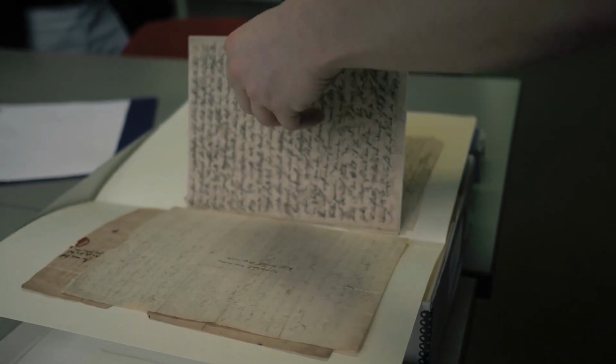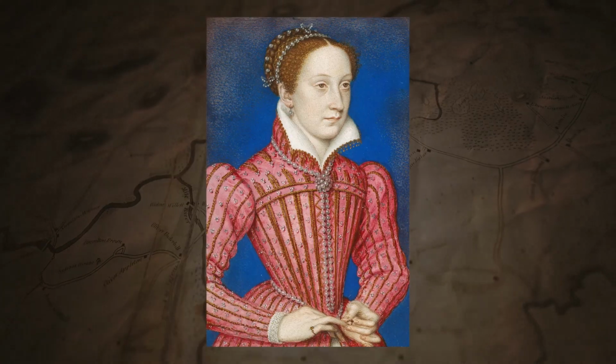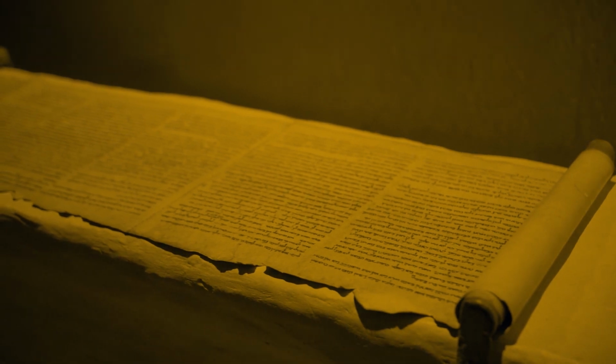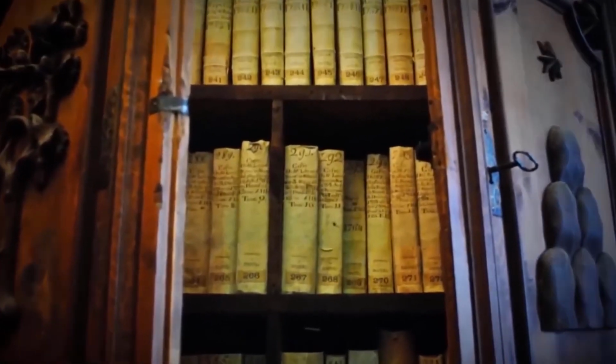Additionally, personal letters from prominent figures like Michelangelo, Henry VII, and Mary Queen of Scots are preserved here. The archives also include different versions of the Bible that were not widely adopted. Despite the extensive and valuable nature of these documents, gaining access to them has historically been a challenge. For a long time, these records were kept away from the public.